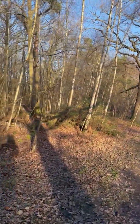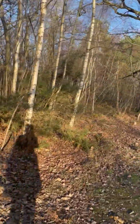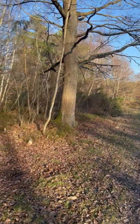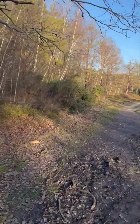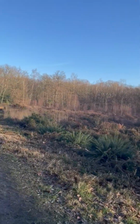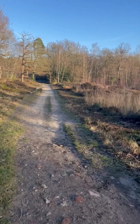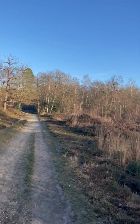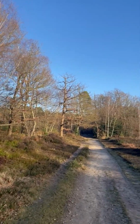There's some wildlife off into the trees next to me on my left. Look at those colours. Golden colours from the low-hanging winter sun. Is there anything better? No, I don't think so. I could do this all day.